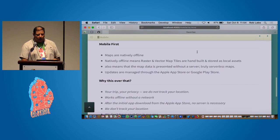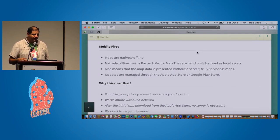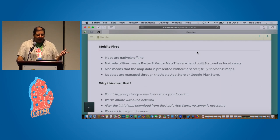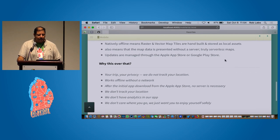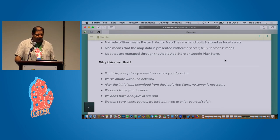Okay, so when you're talking about mobile first, the other kind of pitch things are it's natively offline, like I said. The second bullet there is everything's built and stored as local assets. That's the second key. So there's no server. I call this truly serverless maps. The only server I have is some server at apple.com that runs the Apple App Store. And if I ever get around to updating my Google Play apps, that's the only other server you have.